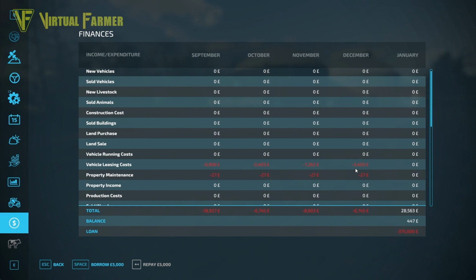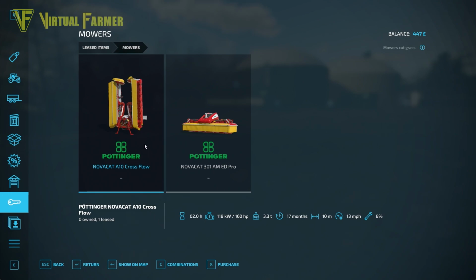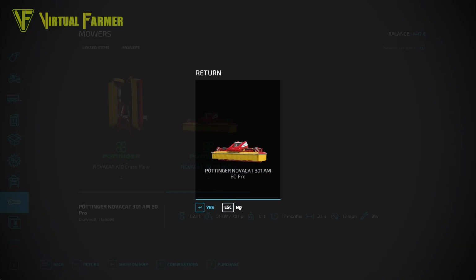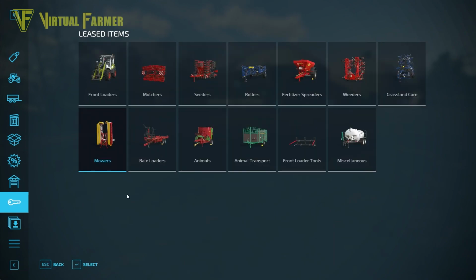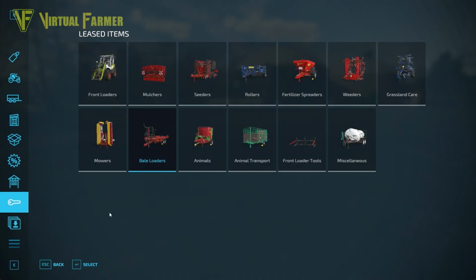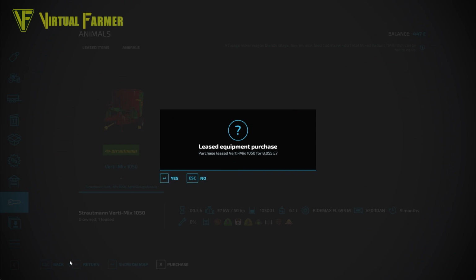This 5,403 base that we spend on leasing. We need to sort that. So that gives us an interesting sort of predicament as far as these goes. Our mowers to purchase would be 58,000 and 10,000. So those are fairly expensive. The bale loader to purchase that would be 40,000. The animal mixer to purchase that would be 8,000.